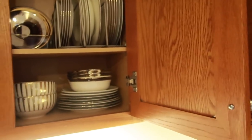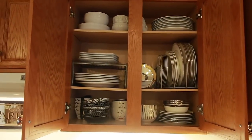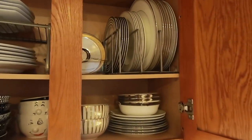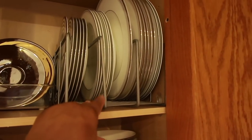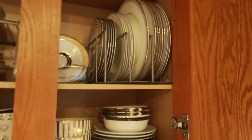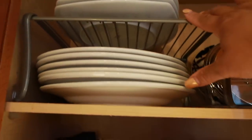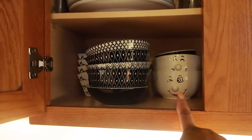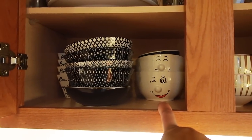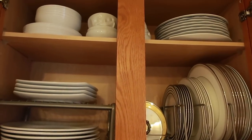Yes, moving along, this is how I housed our bowls and plates. I think it turned out so well. I had to adjust these shelves to get this to stand up, but it's pretty much like I had it in my last home with my plates standing. I really like this, so I'm gonna continue with that. And then of course I use this little lever here. I just need to get a few more bowls, just some basic everyday bowls to use. Yeah, but that's about it.